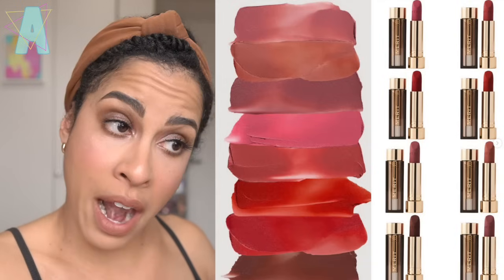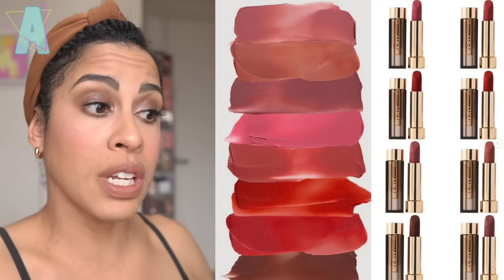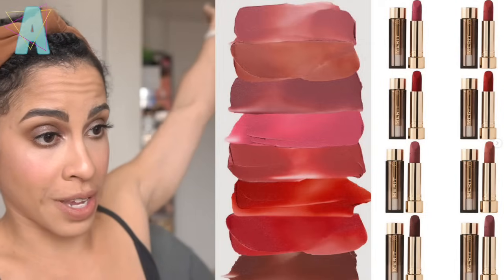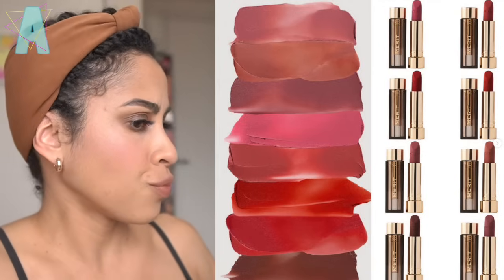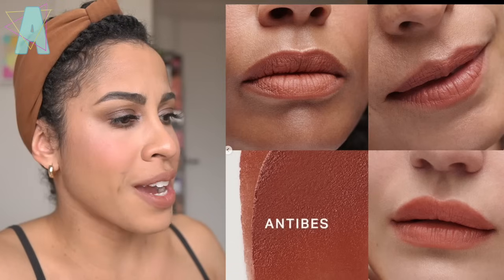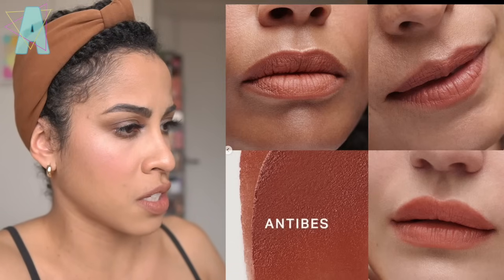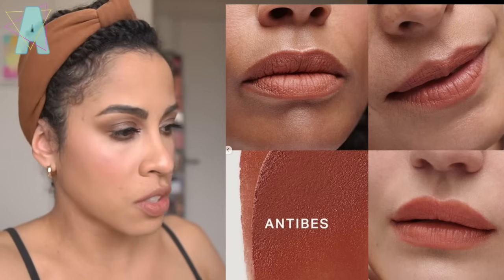But we have the Merit Signature Lip Lightweight Matte Lipstick. I do like their signature satin lipstick that I purchased from the Sephora sales event maybe 2 years ago. These shades are speaking to me. The one I have my eye on is, is it Antibes? Equestrian could be a thing. Yeah, those are the only two I have my eye on.